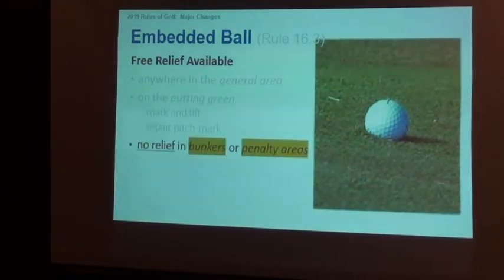You do not get relief for an embedded ball in a bunker or a penalty area. If your ball embeds in a bunker, it's a bad break, certainly. You can either play the ball as it lies or declare it unplayable. Those are kind of your options at that point. Penalty area, play the ball as it lies or take one of your penalty area relief options.